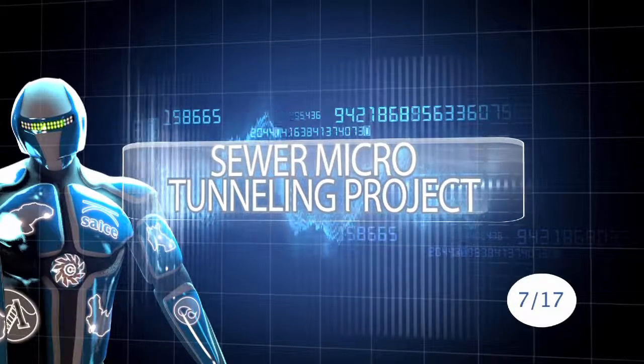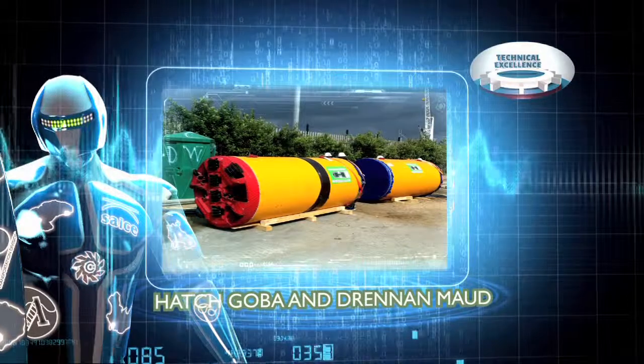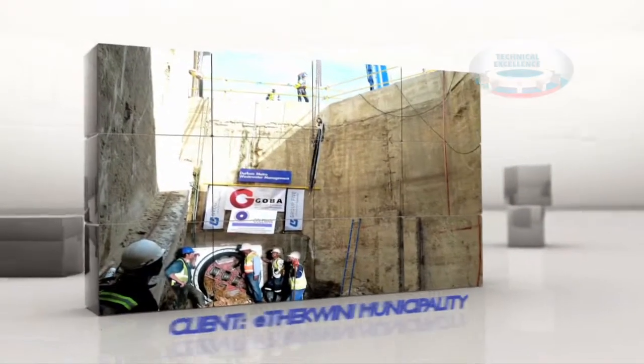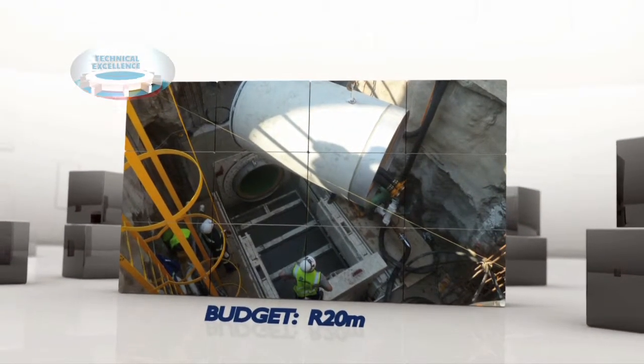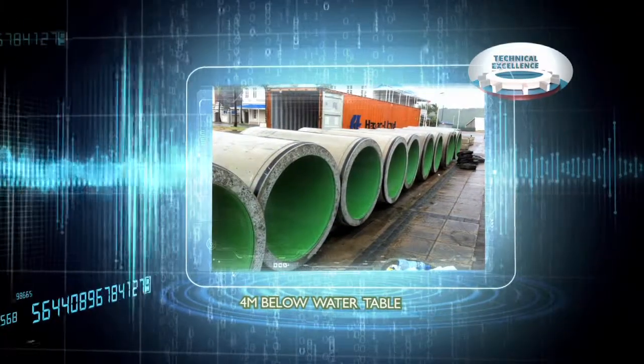Sewer Micro-Tunneling Project. Hedgegoba and Drennan submitted the Mahatma Gandhi Road Sewer Micro-Tunneling Project. The client was eThekwini Municipality, and the 20 million rand project required 250 meters relocation of a pump station and extension of a sewer by 221 meters. The fact that the sewer runs 6 meters beneath Mahatma Gandhi Road and 4 meters below the water table posed some challenges.